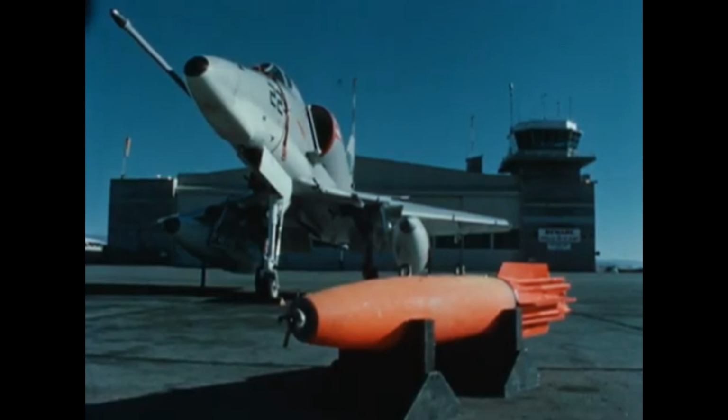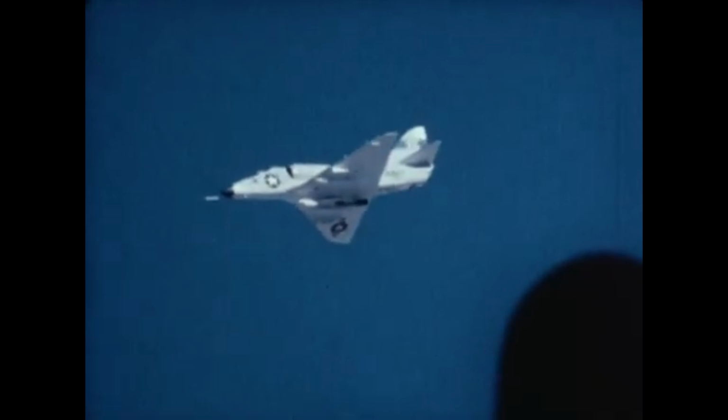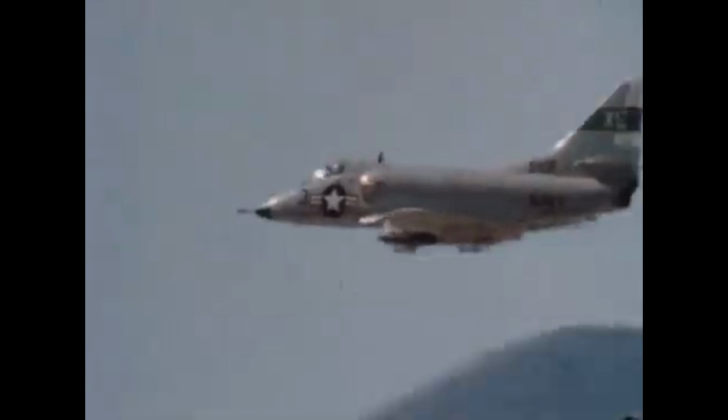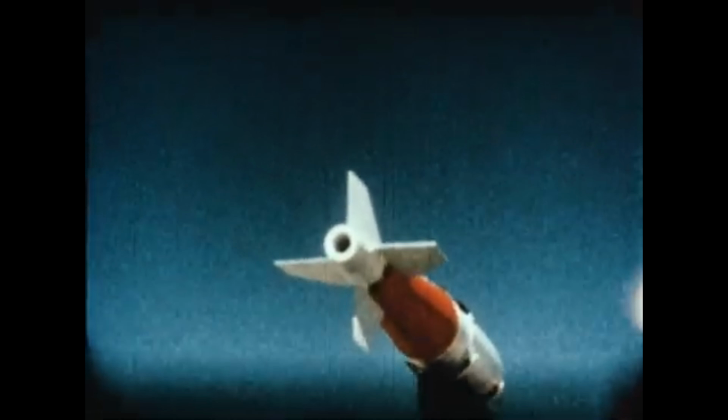Snake Eye, a retarding tail mechanism for the Mark 81 and 82 bombs, provides naval jet aircraft with a low-altitude, high-speed bombing capability, which eliminates danger to the delivering aircraft from bomb fragmentation. During investigation for the best type bomb retardation system, many devices were studied. All evaluated and rejected for various inherent problems.